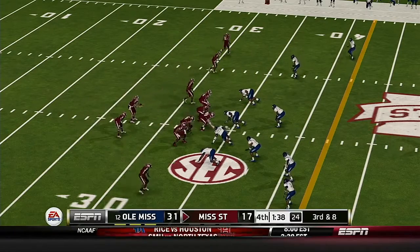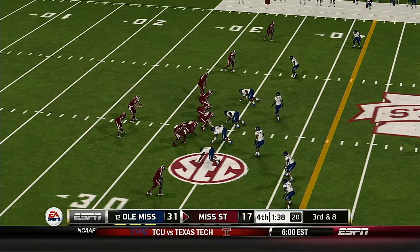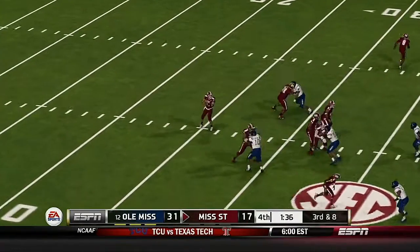Mike 52, Mike 52. Here we go. Slide 80. Motion, motion, motion.